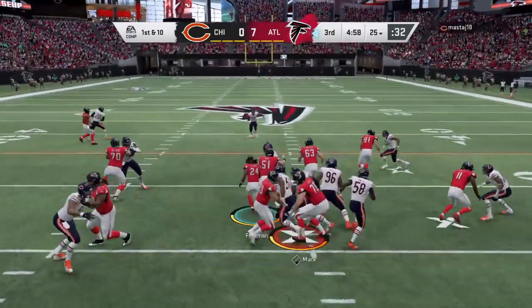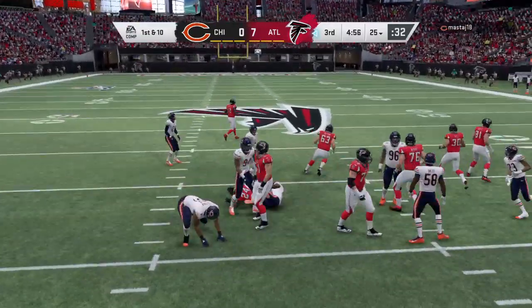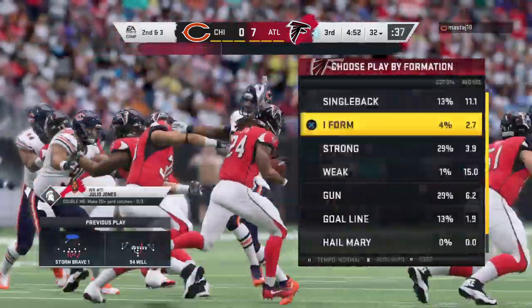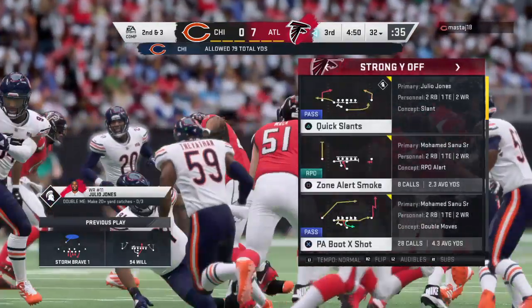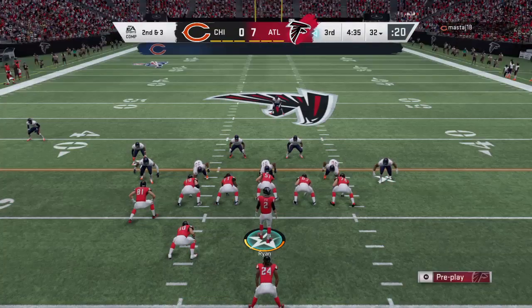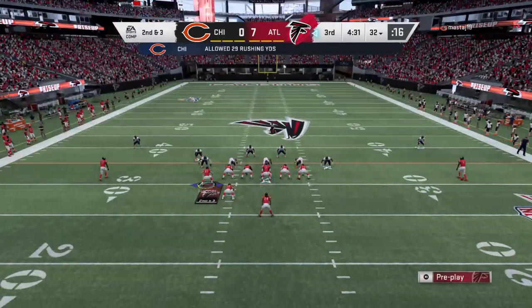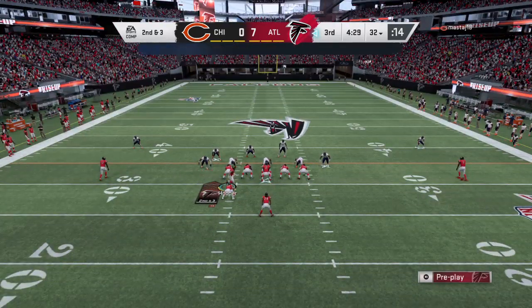Third quarter starts with a run by Freeman. And he's going to be dropped following a pickup of 7 past the 30 to the 32. Running lanes were at a premium in the first half, but he's able to find some room there, and he's hoping that that's a precursor of a big second half. They'll operate from the 32-yard line here, 2nd and 3.